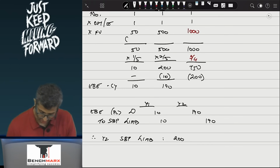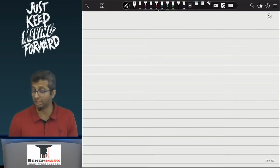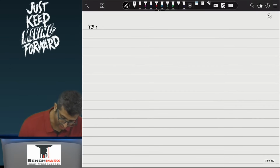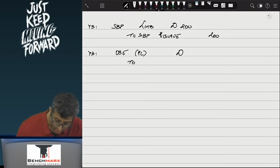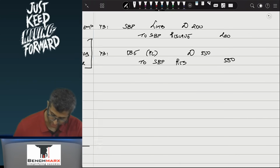Less earlier recorded 200, and hence this will be what? 550. But 550 will go in SBP reserve. The earlier working was in SBP liability. Now, since IPO is probable, there is no SBP liability, and hence at year 3, you will convert the SBP liability first to an SBP reserve. So SBP liability account debit to SBP reserve, which comes to 200. So 200 is already there, and then in year 3, you will again have employee benefit expense account debit, which will go to the P&L, to SBP reserve. This is 550 rupees, and hence you are at 750.